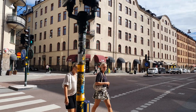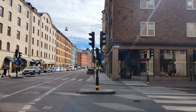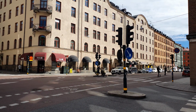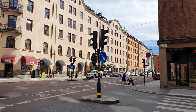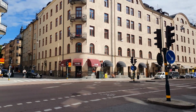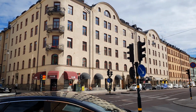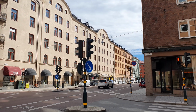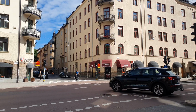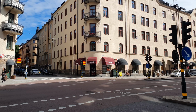So where am I going? This way, okay. Let's go here. No. No, I'm going that way. Or? Oh, I can't decide. Can't decide. Come on, green, green, green. Tekniktillbehör. Oh, it's like a mobile repair shop.